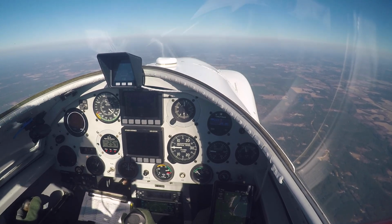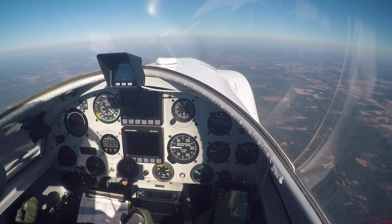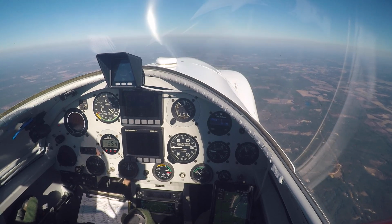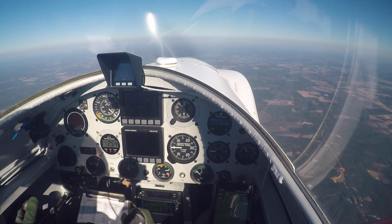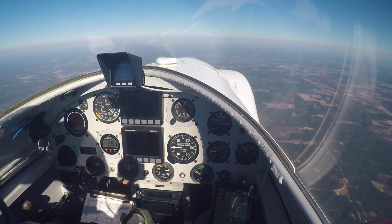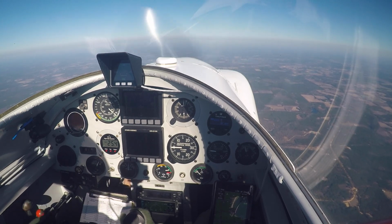Airborne 43 minutes, 47 seconds. Got about 60 minutes of camera time left. Letting the airspeed stabilize. She hasn't finished slowing down. She's on about 15 inches and 1700 RPM right now.